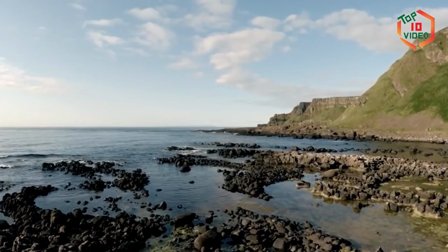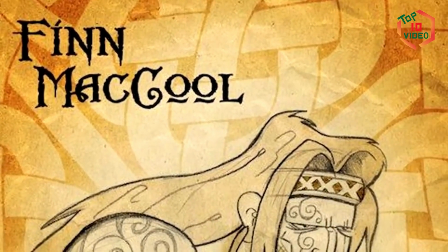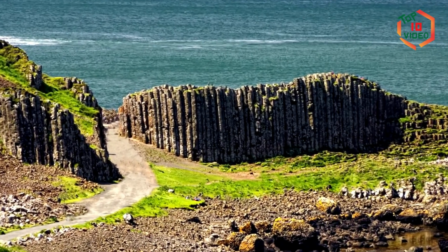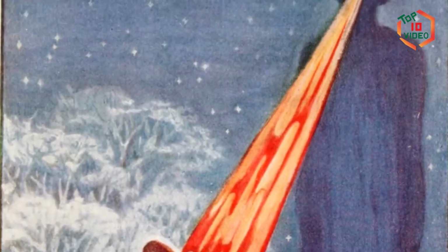The legends surrounding these columns are mainly from the Fenian cycle of Gaelic mythology. Legend has it that Fionn McCumhaill, better known as Finn McCool, the Irish giant, was challenged to a fight by Ben Donner, the Scottish giant. It is told that these columns, stretching from the coast of Scotland along the ocean floor to the coast of Northern Ireland, were a result of such a duel.